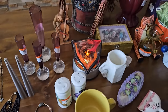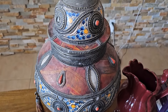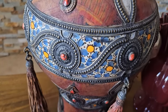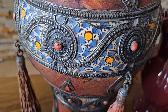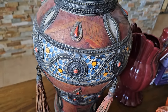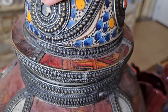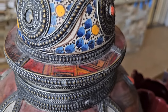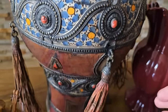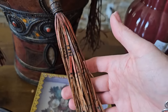Last but not least, over here, our beautiful urn. I believe it is Moroccan. We have leather with painted ceramic. We have some inlay. Now, unfortunately, when I got it home, I realized there was a little bit of damage. We have one inlaid piece missing here. It is supposed to have one of these. And also, I did want to show you down here, this is what the tassels are supposed to look like.